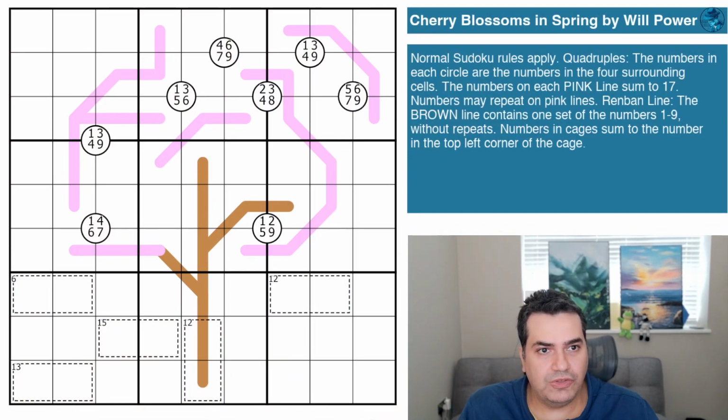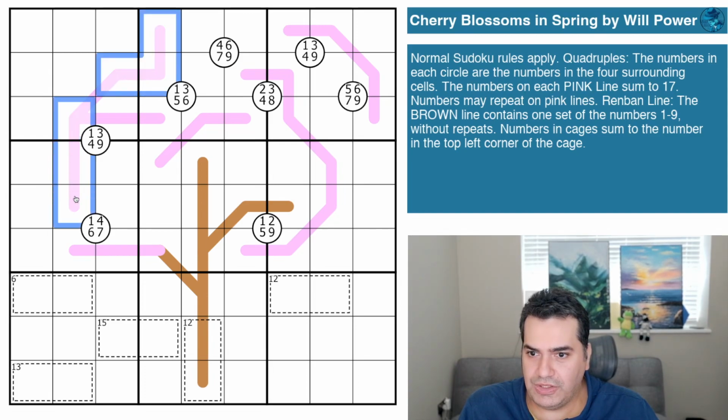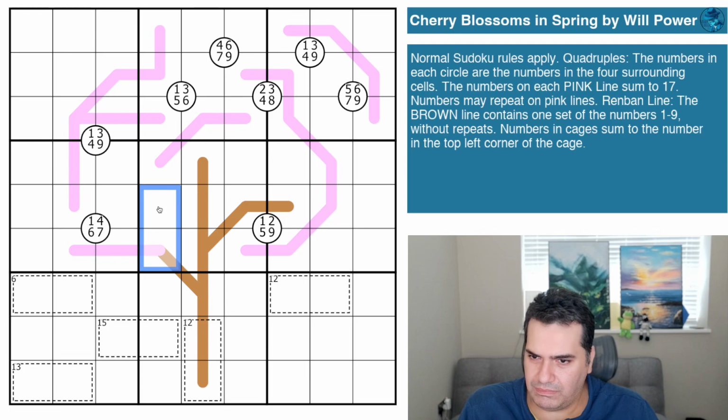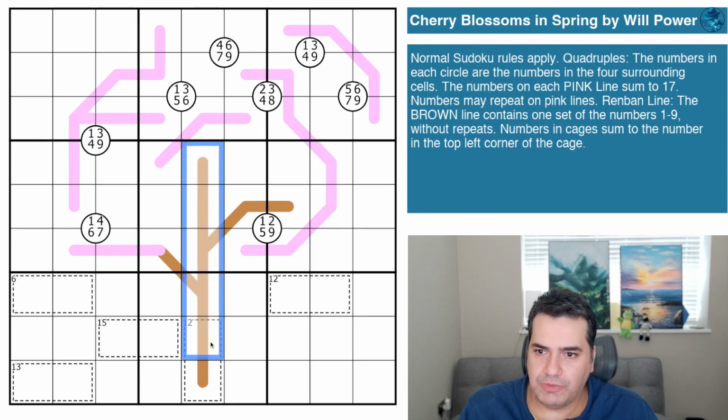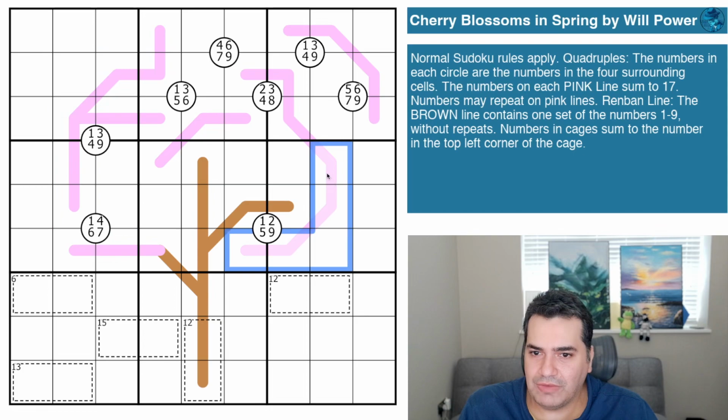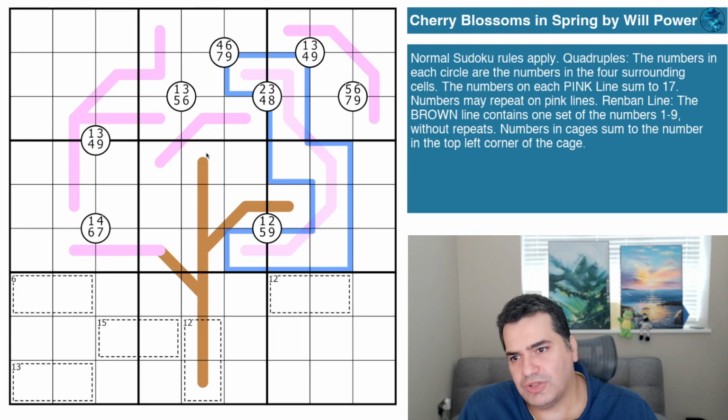So, Cherry Blossoms in Spring by Willpower. And once again, you've got that tree that's been fairly consistent. I think so. There's the 6, there's the 2. I just can't remember if that was the exact shape of it, but largely is. Of the tree trunk here in brown, you've got now essentially the rest of the tree in pink, lovely, kind of showing the cherry blossoms and a whole bunch of circles. Maybe that's kind of almost like the flowers. Yeah, that could well be it as well.